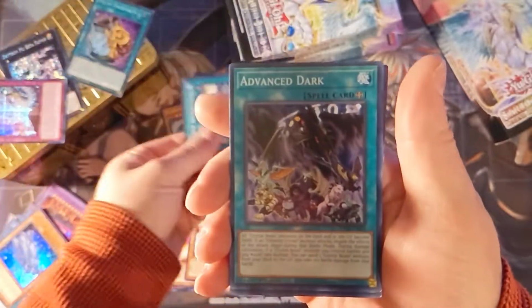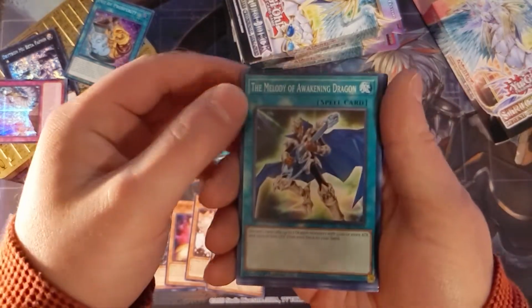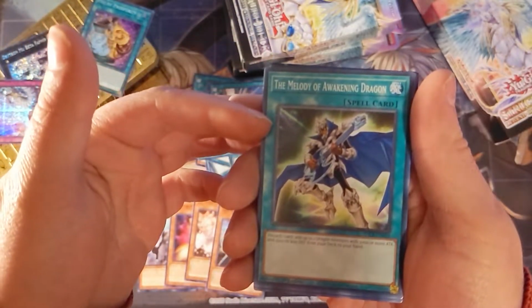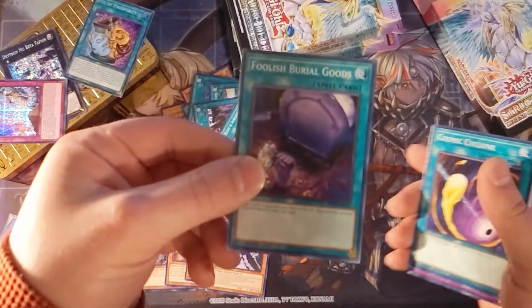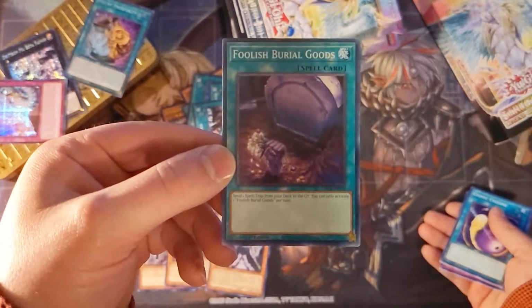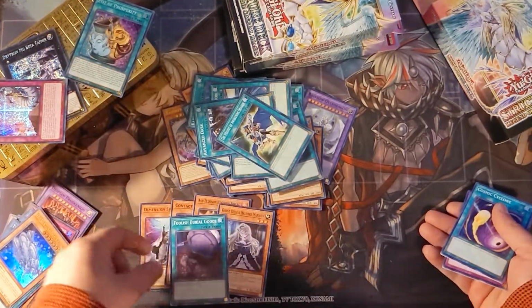Rainbow Refraction, Advanced Dark. This is for the Rainbow Dark Dragon, but it sucks. Melody of Awakening Dragon. This one's interesting because this is typically in like a Blue Eyes deck. It's not good for this deck though. Not really needed. Foolish Burial Goods. This is the other really good staple. Essentially, you just send a spell card from your deck to the graveyard, and once it's in the grave, you can do things there. So that's another good staple.